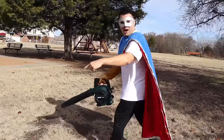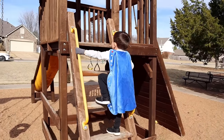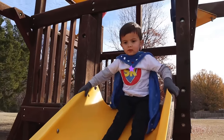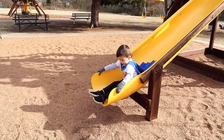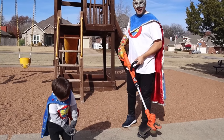Yeah, I'll climb up here. Come on, what do you see? It's a weed whacker. To get the weed eater, you need to first climb the ladder. And then get ready to go down the slide. Hello. Awesome, now we can use the weed whacker. It's weed eater time! Hooray! Ready?